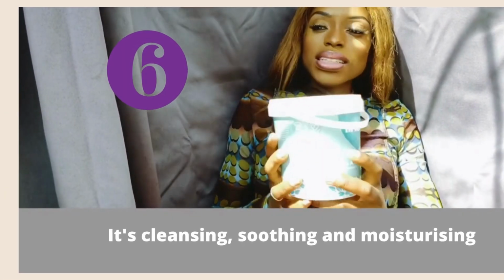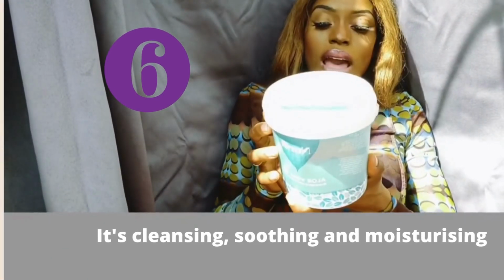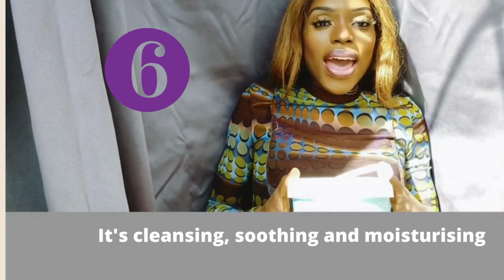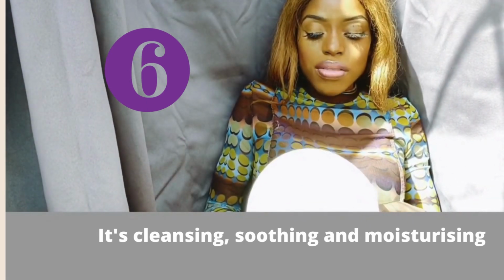Last but not least, we have our aloe vera. This is the one I use. It's by the company Nurifi. And yeah, I use it for my skin. I use it for my hair. It's super hydrating, super moisturizing. It's good for inflammation, good for scarring.